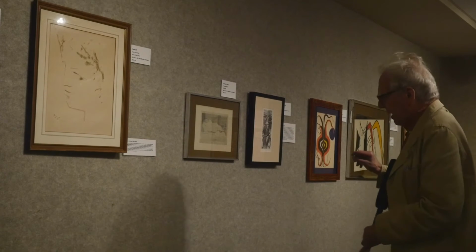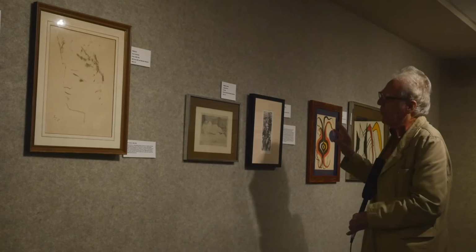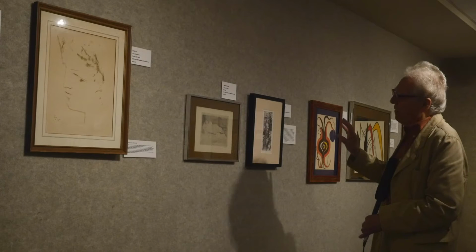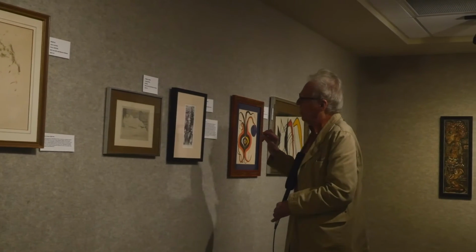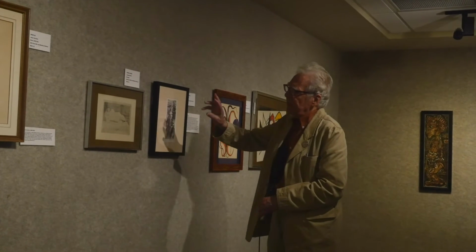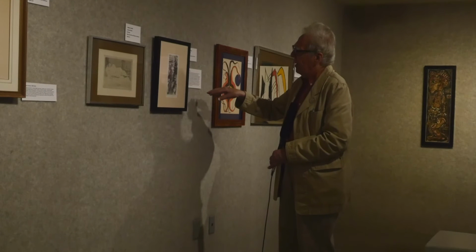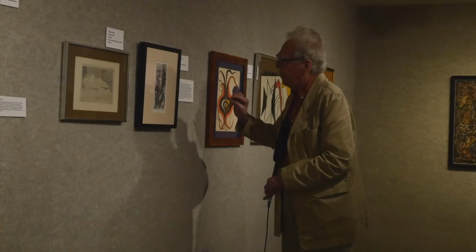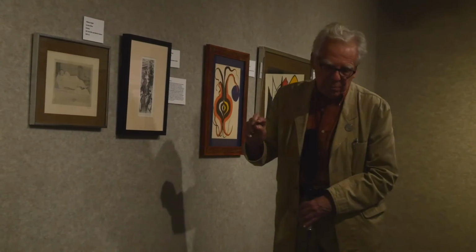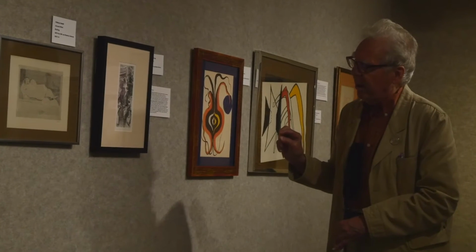Let me just try to tell you who else is in the collection, and then we'll zero in on a few of them. This is a Jacques Verlon, 2 pieces by Jacques Verlon. Again, this is an etching, this is a print by him. He was the brother of Marcel Duchamp, who again was one of the avant-garde artists at the time.